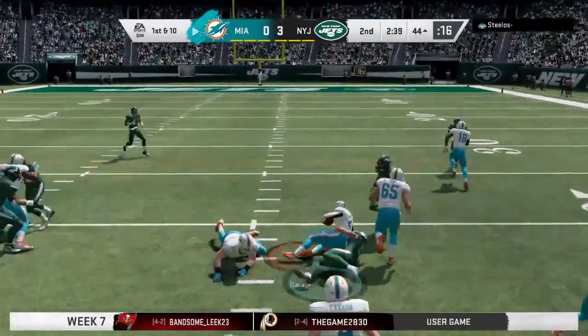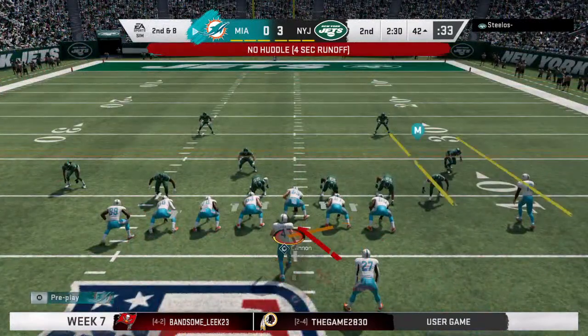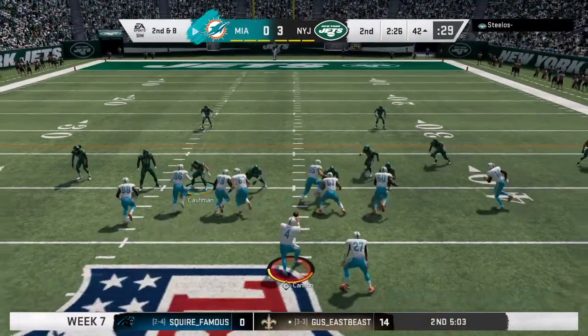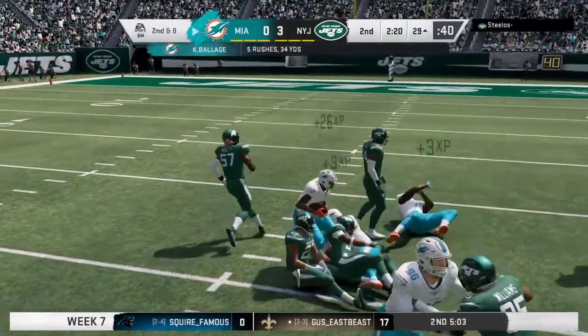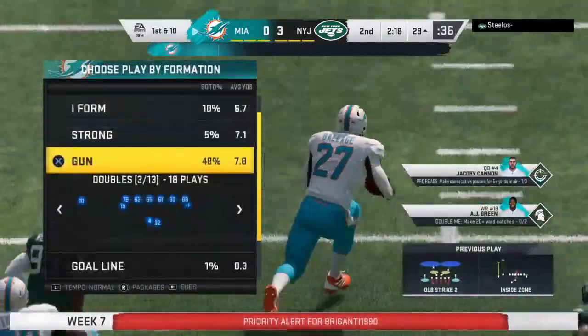They run it with Balaj. 2 yards on the pickup there. It'll be 2nd and 8. Now Balaj, and an alley to run. And he's going to get this inside the 30. A gain of 13. It's a first down.